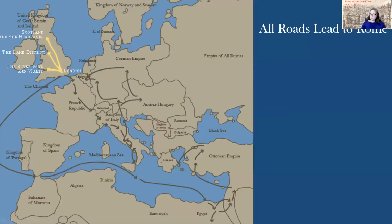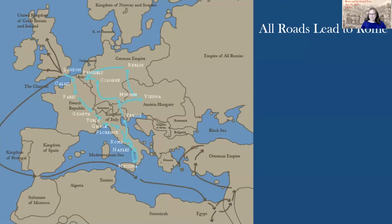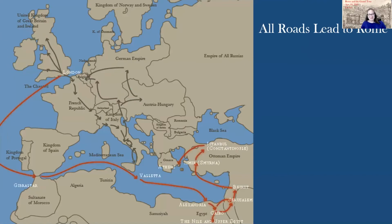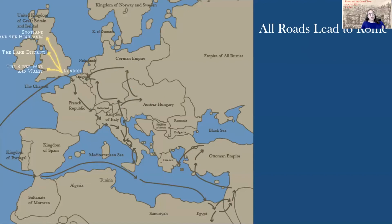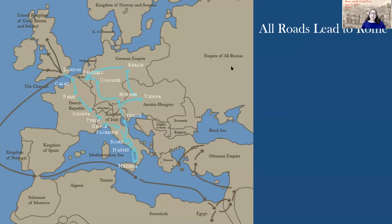Now, that takes care of the first part of our story. Now we go to the most fun. Where are we going to go once we've got all of these vehicles? Well, all roads lead to Rome. And so here you see the many, many different routes, many different places that people came from.